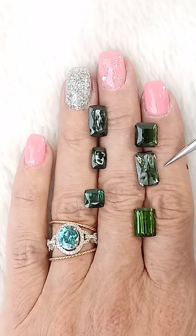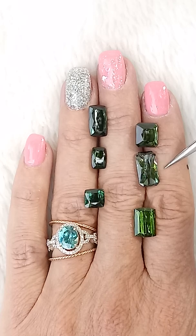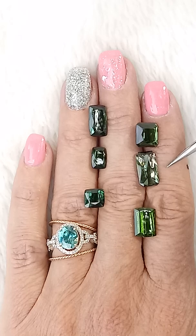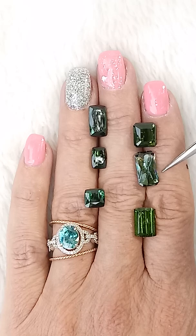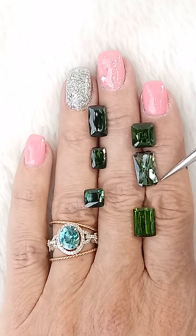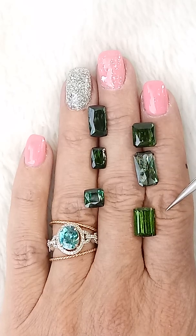This is Brazilian Moro Redondo bicolor tourmaline. This is gem number 6626, 5.34 carats, and this one is material from Mark Licini. This is old stock material, just a very lovely kind of pinkish on one end, and it goes to green on the other. And then this one is gem number 8742.